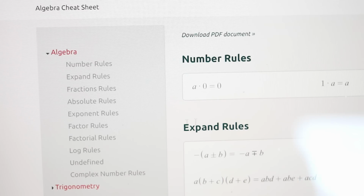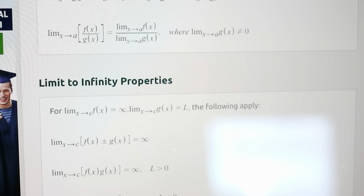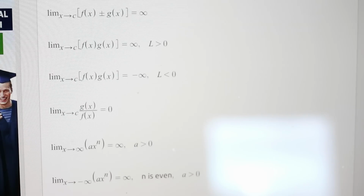It has also got cheat sheets for a lot of topics on different levels, which is really useful to look at when you're revising. I honestly don't know what I would do without Symbolab, and I hope you guys will find it helpful too.